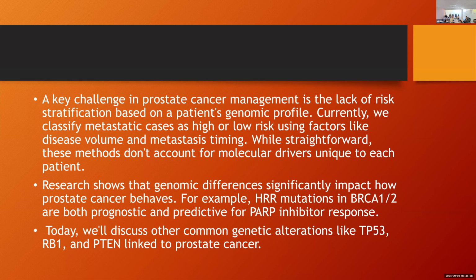Research shows that genomic differences significantly impact how prostate cancer behaves. For example, HRR mutations in BRCA1 or 2 are both prognostic and predictive of PARP inhibitor responses. Today, we'll be discussing other genetic alterations, which are TP53, RB1, and PTEN, linked to prostate cancer.